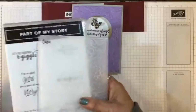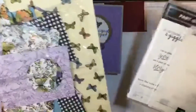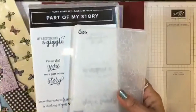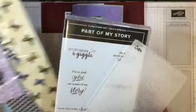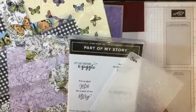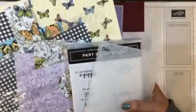So each of these items that I'm using, and you can see what I have left of this pack of the butterfly paper, is available with a $50 purchase. This is free, and for each of these, $50 and $50. So if your order was $150, you could get these 3 items for free and also earn Stampin' Rewards on your order for free merchandise.